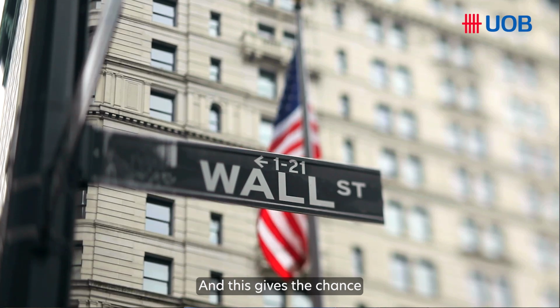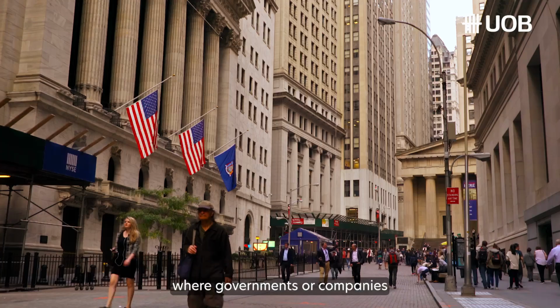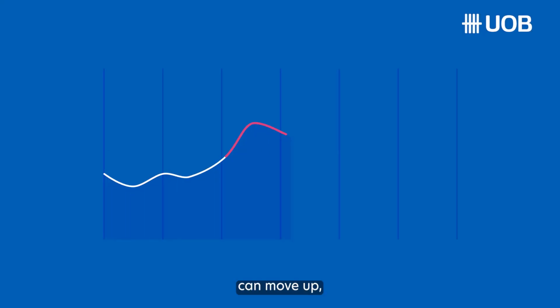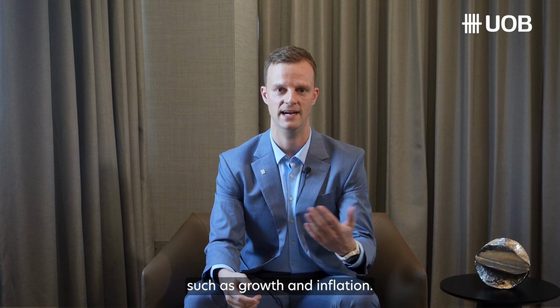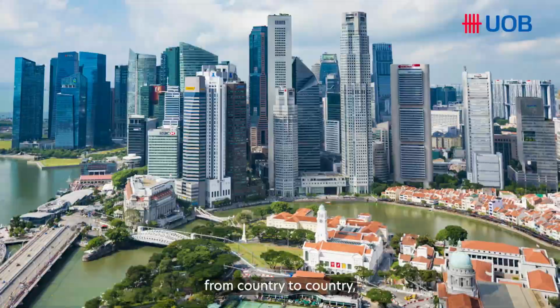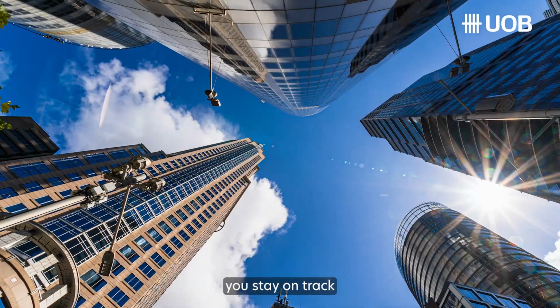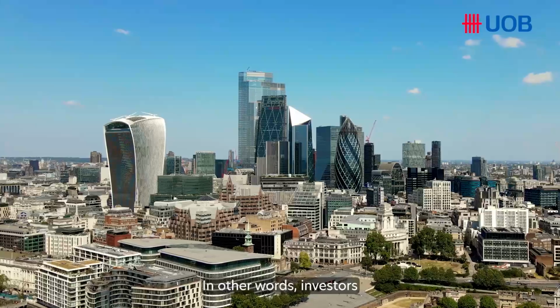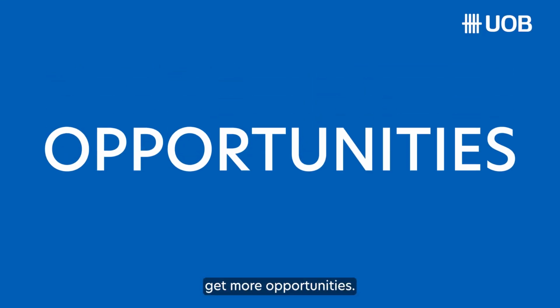And this gives the chance to look at foreign currency bonds where governments or companies may be paying a higher interest rate. The interest rate of any country can move up or it can move down for a variety of reasons, such as growth and inflation. And since economies can differ from country to country, overseas bond options can help you stay on track when it comes to your investment goals. In other words, investors get more opportunities.